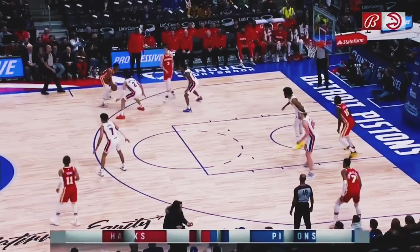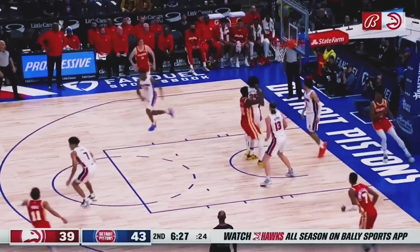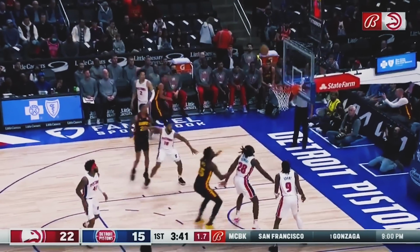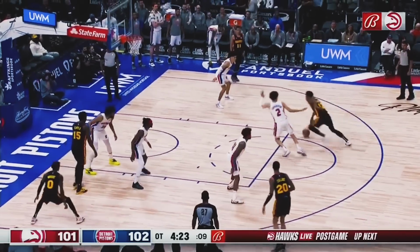A lot of guys, when they contest shots, they just jump in the air with their hands up. What I appreciate about Cade is that he continuously moves towards the shooter to contest. It's a blend of horizontal and vertical contesting, as opposed to the typical contest where guys just jump up with a hand in the air.